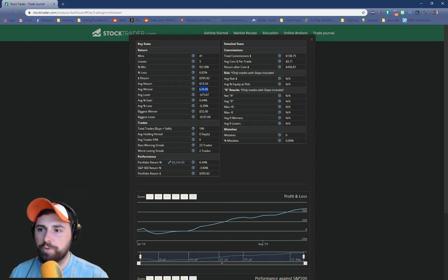We do need to get our average winner up a little bit more, but again, these summer months, they're a little bit tougher. So considering it's the summer months, we're still doing pretty well. I mean, look, compared to the S&P right now, we're doing really well. So up 6.44%. S&P is actually down almost 4%. So can't complain about that.